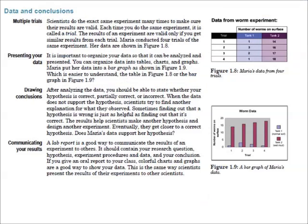Data and conclusions. Scientists do the exact same experiment many times to make sure their results are valid. Each time you do the same experiment, it is called a trial. The results of the experiments are valid only if you get similar results from each trial. Maria conducted 4 trials of the same experiment. Her data is shown in Figure 1.8.